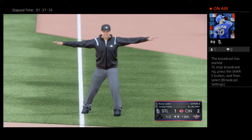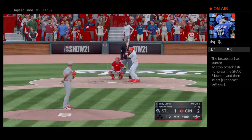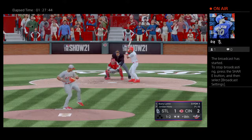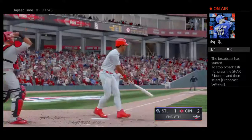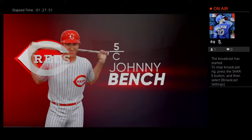Check his swing there. Did he go around? No, says the first base umpire. Ball 1. Slider whiffed on for strike 3. A great pitch to put an end to the inning.